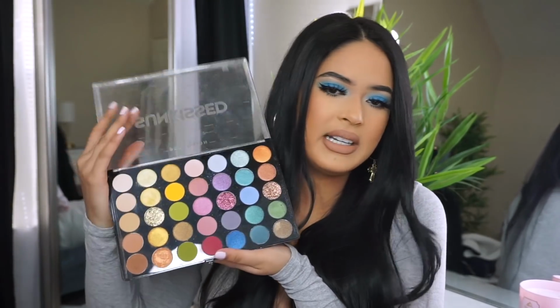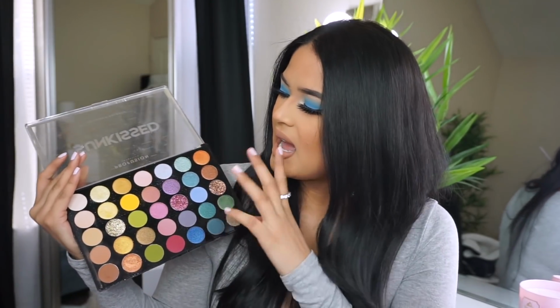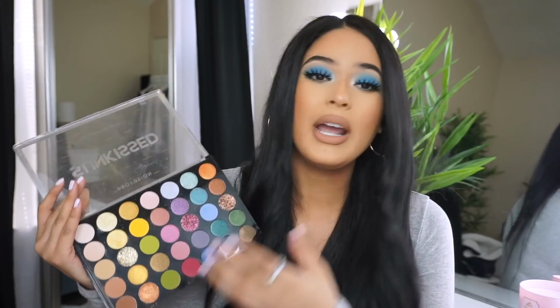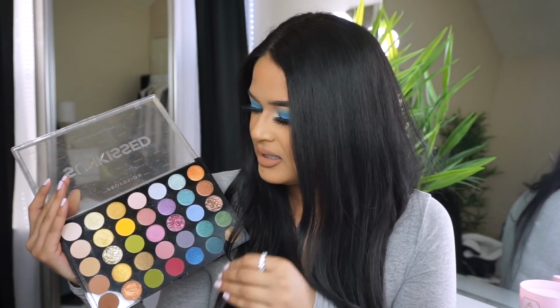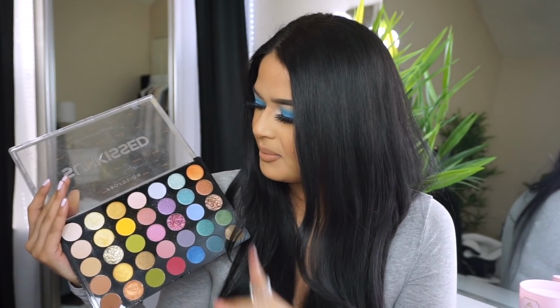You get, I believe, 35 eyeshadows. I love the colors they picked. This is the Sunkissed one. You see, super pretty. I remember doing a yellow look and I fell in love with it. They blend out great. They do not stain your eyes. Yeah, for me, they haven't stained my eyes.